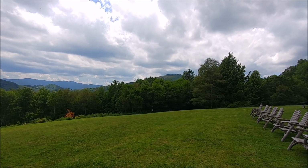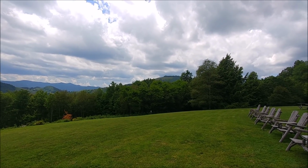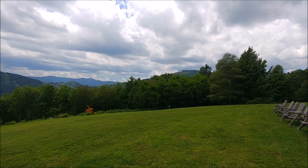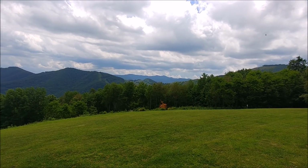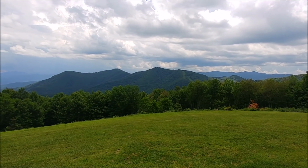There's Hemphill Bald rising above the area. It's about 1.1, 1.2 miles from here, so really it's the climb that's going to get me, not the mileage. I'm about 5.6 from Poles Gap. Got a window view of the Plott Balsams. And there's Cataloochee Ski Mountain.